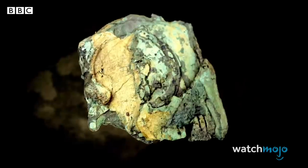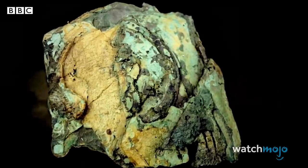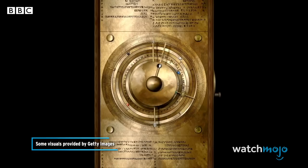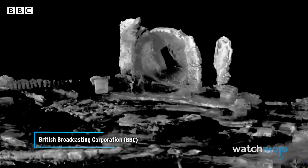Either way, this was by far the most complex machine of its time. And it would be another 1,000 years before something rivaled its mechanical ingenuity. We've had to rethink the history of technology completely as a result of this single object.